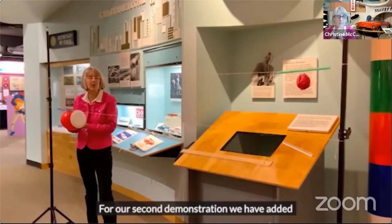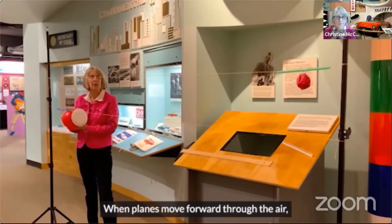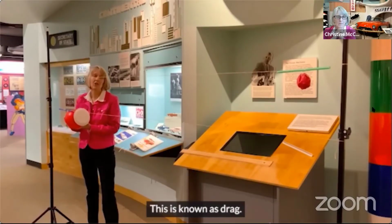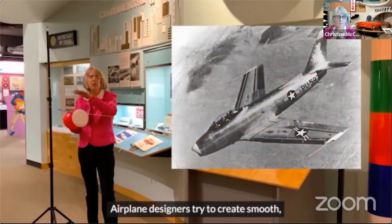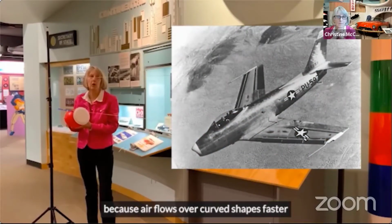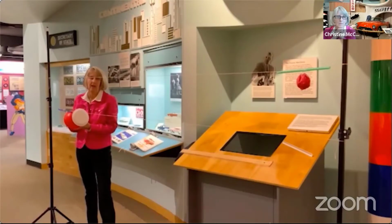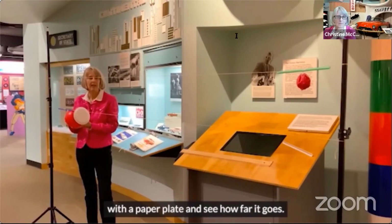For our second demonstration, we've added a little something to the plane. When planes move forward through the air, air moving over the plane slows the plane down. This is known as drag. Airplane designers try to create smooth, curved shapes on their planes because air flows over curved shapes faster and easier than big, bulky shapes. Let's look at how our second plane that has been modified with the paper plate, and see how far it goes.